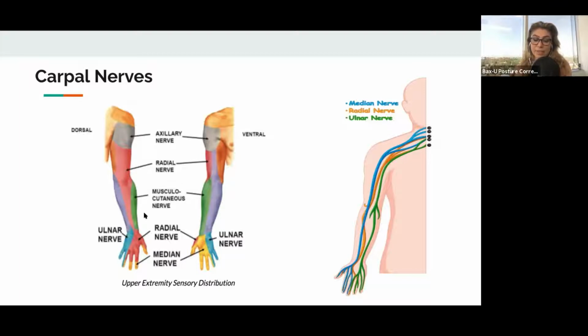But for the conversation today and for this webinar and this presentation, we're really going to focus on the ulnar, the radial, and the median nerve. And if you're feeling any sensation in your forearm, you're looking at musculocutaneous nerve, tennis elbow, golfer's elbow. We'll talk about those later.